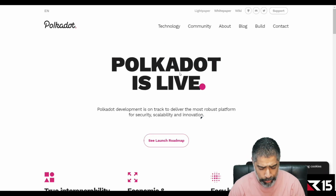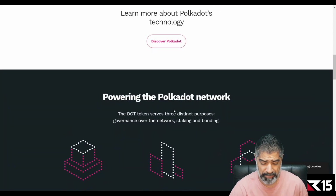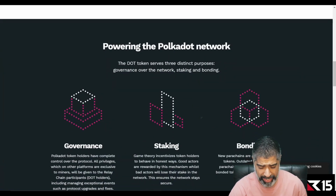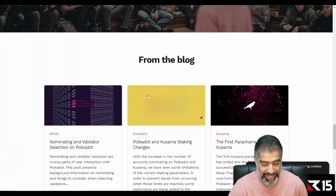Polkadot is live. Polkadot development is on track to deliver the most robust platform for security, scalability, and innovation. Right, so they're doing some big things in Polkadot. So powering the Polkadot network, it's just making it easier for you to build your own blockchain. That's the main thing.